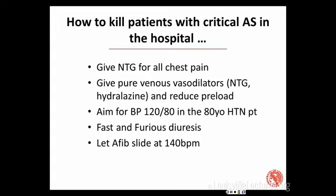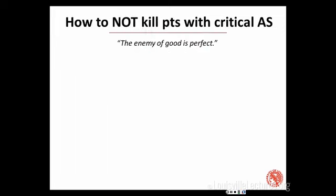Fast and furious diuresis, but they're overloaded. They can't breathe. Let's get 4 liters off, right? I mean, you guys know I like to be aggressive in my diuresis, not in these guys, because they have extravascular volume. Intravascular volume is a very delicate balance. So maybe 500 cc's net negative a day, maybe, if you can get away with it. And then just that AFib at 140, I mean, they're okay. Just let them go. The problem is with this, they're really dependent upon timing to fill. And if you let them stay in rapid AFib, they'll often decompensate. So don't do those things.